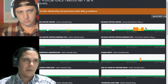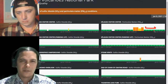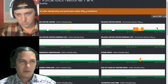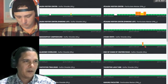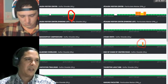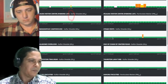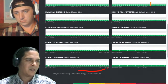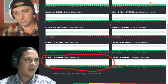I did an hour up at the park earlier today, so you can look for that content a little later. And you can see that it was nice when we were up there. Steam Vents had a similar elevated spike in particulate, and SO2 as well, coming in right around the same time. So most likely a shift in the winds early in the morning. Everything else in the park, even Kahuku Southwest, which typically is the one that gets all that bad gas, was green during that same time frame. So there you go.